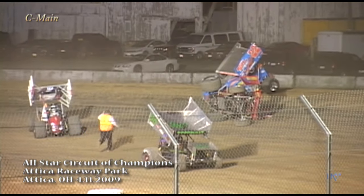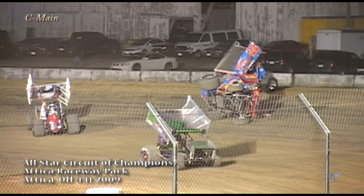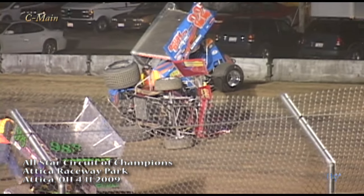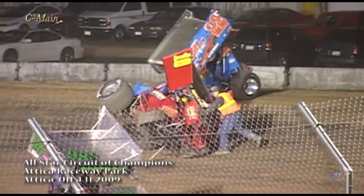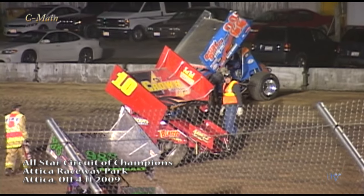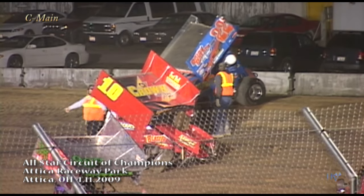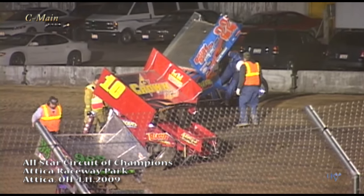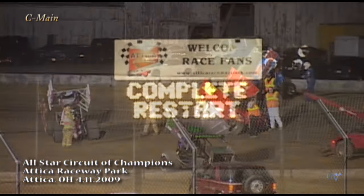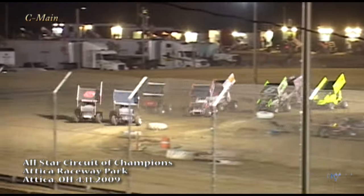David Harrison was in that third spot, lost the handle going into turn number 1. Collected another car, both those cars upside down. A couple other drivers slowed to a stop to avoid contact. Drivers are all okay, that's the good news. The 3J of Kevin Lee, along with the 10 of David Harrison. The 60C of Corey Crabtree, the 91 of Aaron Middle. Green flag in the air.